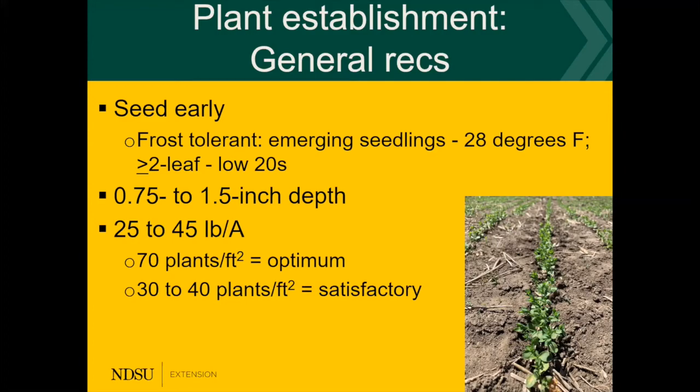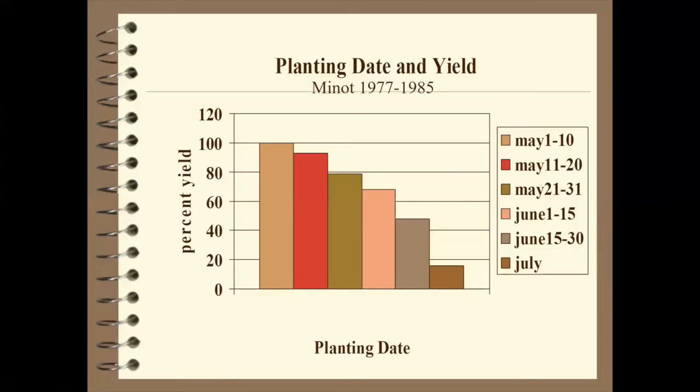Okay, I want to show you a little bit of data. Note that most of the data is rather old, but that's just the way it is. We just don't have a lot of production management work in the state on establishment, or as Brian alluded to, on weed management, and you'll see disease management. That'll be another example. But this is data from Minot, and it involved half a dozen flax varieties that were popular at that time. And notice very distinctly that planting early provided some yield benefits.